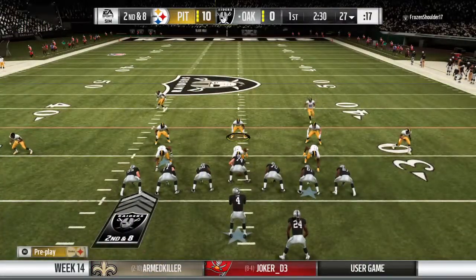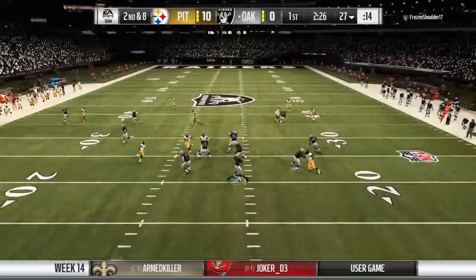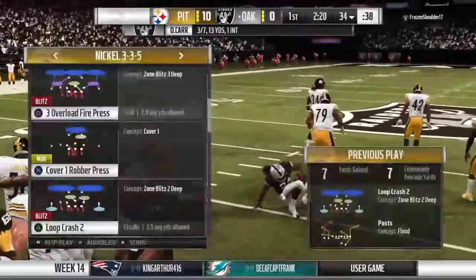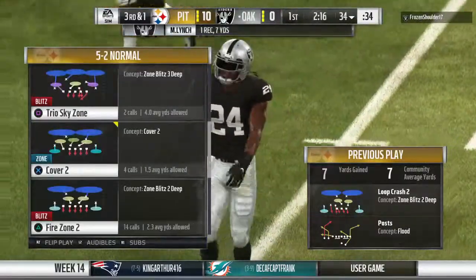Carr to throw on 2nd down. They dump it off to Lynch. And he'll get it up near the 35, right at the 34 here. It's a gain of 7, and that'll bring up a 3rd and 1.